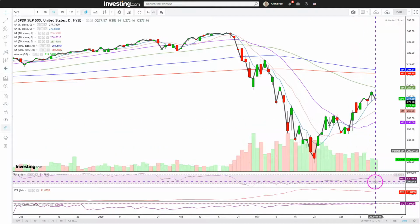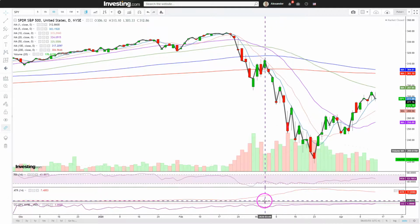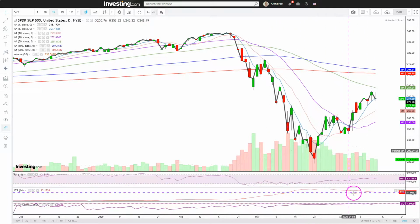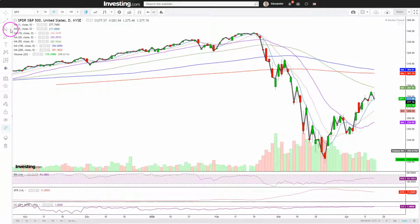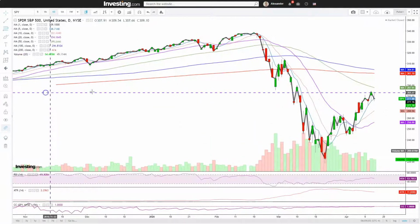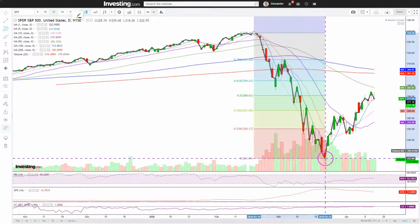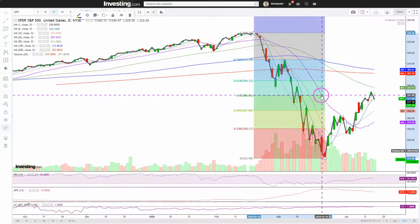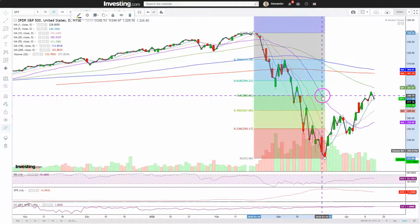The RSI is in the neutral zone. The volatility reflected with the average true range has gradually been pulling back. Let's actually also do some Fibonacci retracement. If we measure from this high all the way to this low, we are above the 50% Fib retracement. We were above there. So we broke above the 50% retracement.